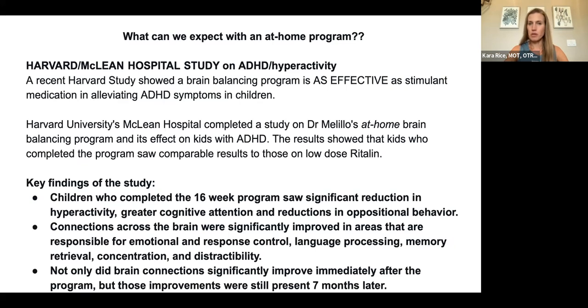Of course, this one's only on ADHD, but there are many studies on autism, not specifically on the Melillo method, but on primitive reflexes and some of the brain hemispheric balance, and we still see the same gains, but sometimes it can take longer just because kids with autism tend to be a little bit more delayed than ADHD.